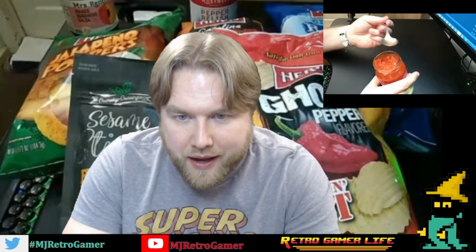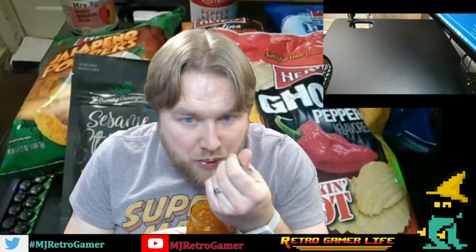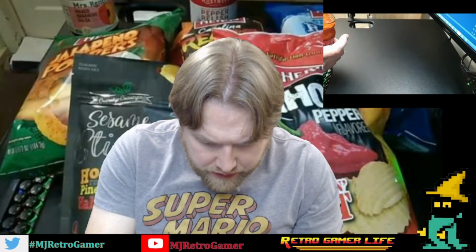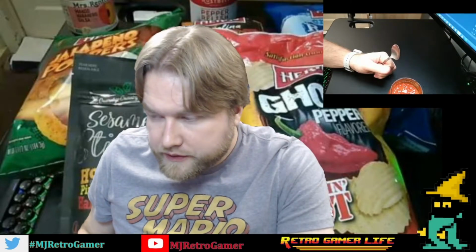This is similar to the chip we just had. There's a little bit of heat after you swallow that kind of percolates. But again, pretty mild if you ask me. Good flavor, kind of like a tomatoey flavor. Maybe a little sweetness. Yeah, probably your sweetness from the tomato, and cane sugar, which is the third ingredient. But yeah, this is pretty tasty. Definitely would go good with some tortilla chips for snacking.